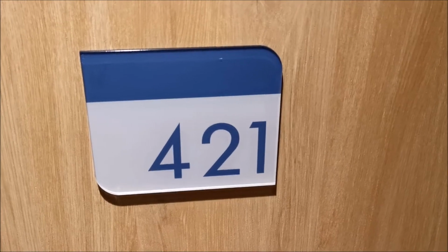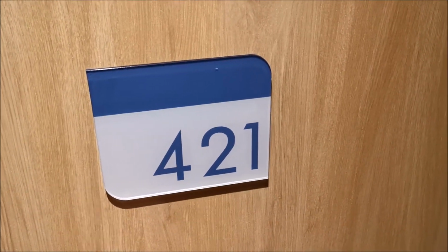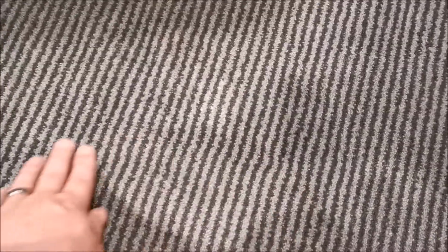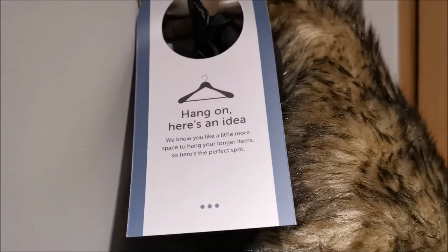So the first thing you'll notice about a super room is that the signage on the door is slightly different to any other standard Travelodge room, and throughout the corridor as well. As we come in, you can see we have different colour carpet, the same sort of texture that you'd normally get, just a different pattern. And then Jackie will show you, we have extra coat hooks. There we go. And a little sign there.